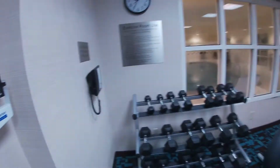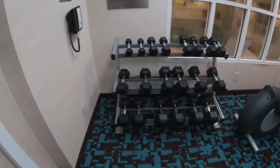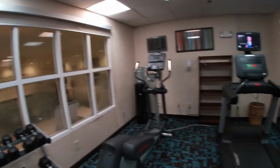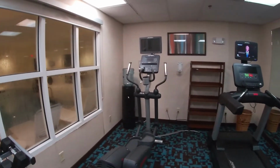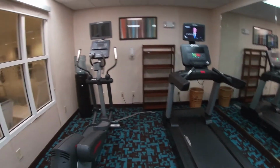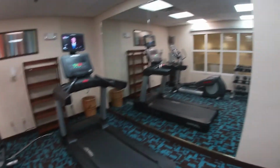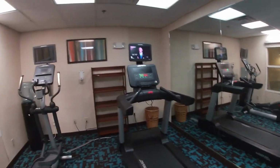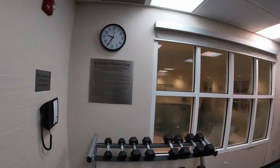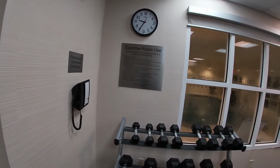This is the exercise room. Flip on the light here. They got a bunch of free weights, which is always nice to have. They've got a scale so you can weigh yourself. I guess if you're staying here multiple days, you can see how much weight you gain or lose. They've got 2 machines in here. Well, 1 machine, 1 treadmill. The mirror makes the room look bigger, but they've got a TV on the machines that you can watch, so that's always nice. And that's your tour of the exercise room.